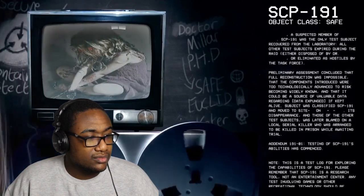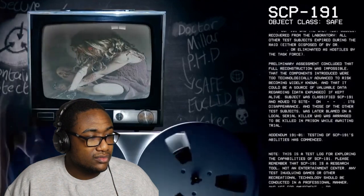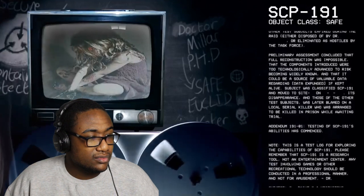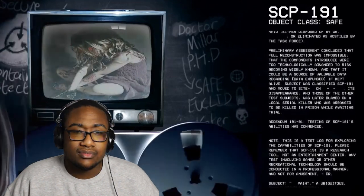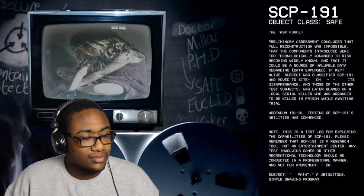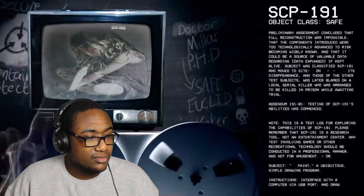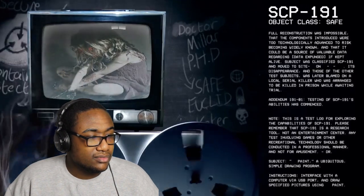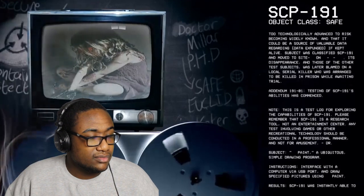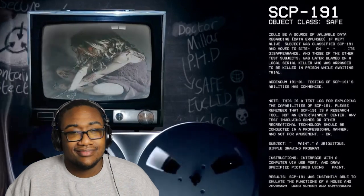Preliminary assessment concluded that full reconstruction was impossible, that the components introduced were too technologically advanced to risk becoming widely known, and that it could be a source of valuable data regarding if kept alive. Subject was classified as SCP-191 and moved to Site on. Its disappearance and those of the other test subjects was later blamed on a local serial killer who was arranged to be killed in prison while awaiting trial.